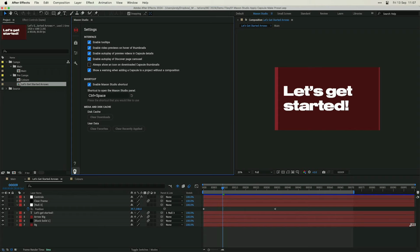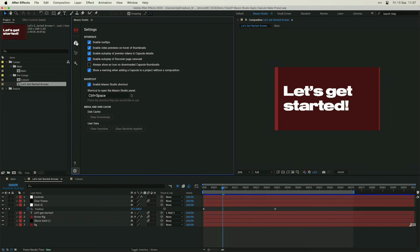And I've remapped mine to Control and Space. But you can change it to pretty much whatever you like, I guess. Yeah, so there's some customizable settings that we have here.